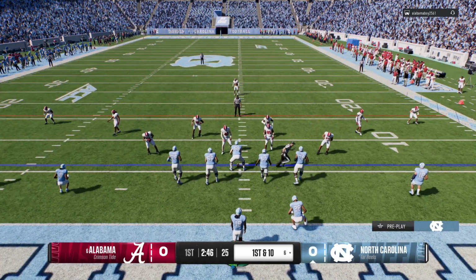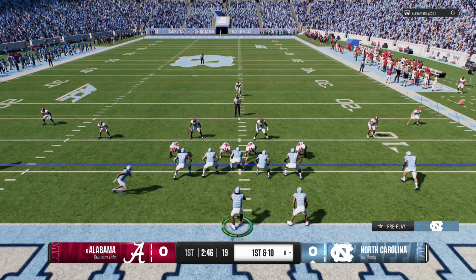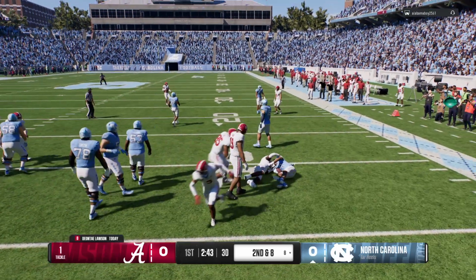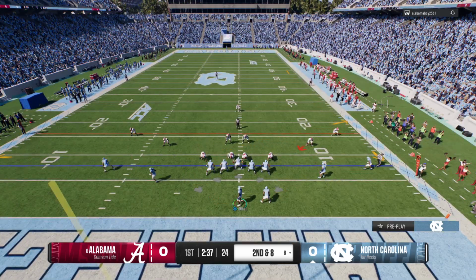Not the start this kid was looking for. Very first pass of the day gets picked off. This is a defense that's got a lot of ball hawks on the back end, and he's got to be real careful with his eyes, not telegraph throws like he did right there. He's going to have to settle in. The Tar Heels want to pick up the tempo.